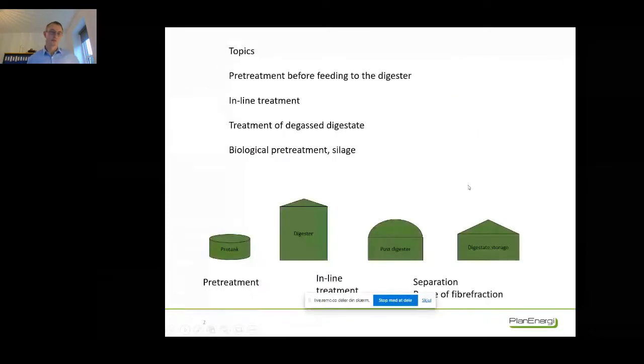I have some topics. I'll start with talking about the pre-treatment systems before feeding into the digester. We'll talk about some inline treatment, which is pretty new in Denmark, and treatment of the degassed digestate with separation, and also reuse of the fiber fraction, and some biological pre-treatment where we are making silages.